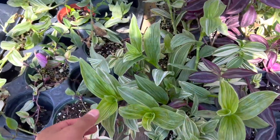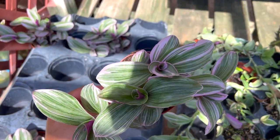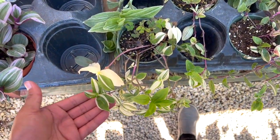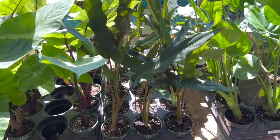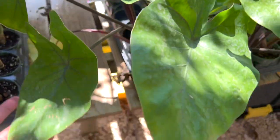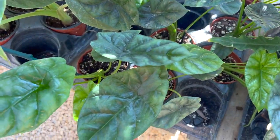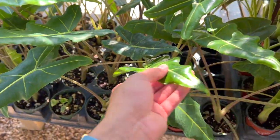Let me try the skinny eyes. No, no, try the skinny eye. His eye locations. I'd say $12. Look at this one. I'd say $15. This is the dragon scale. I'm not that sure. $12 as well. Damn, these are really good prices. Look at this one. $15.